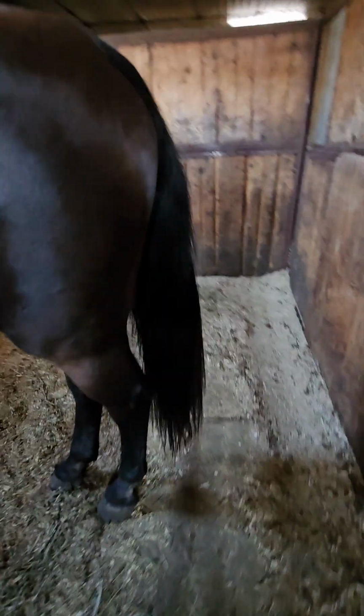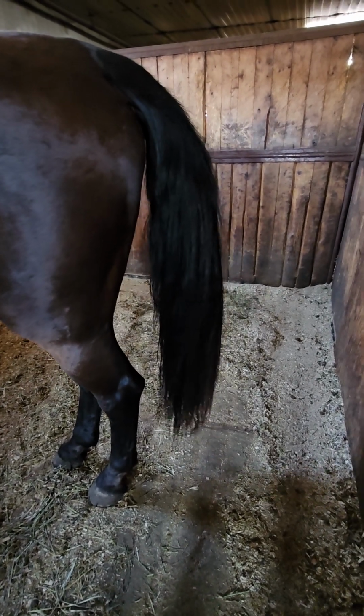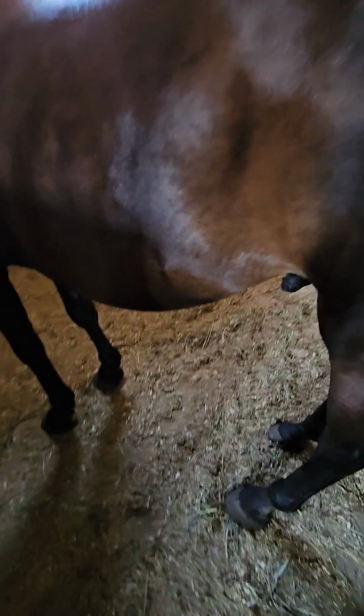I did get really good tail stretching with him, and he was very cooperative. Some horses won't allow it, but he did. He was a good boy. Again, hind leg stretching was good, with the exception of a little bit of leeriness on that left.